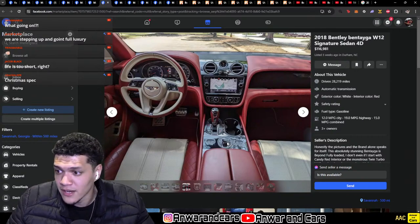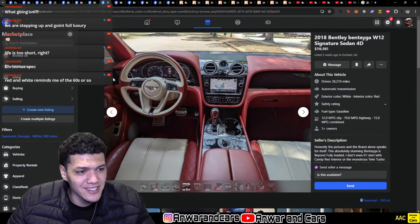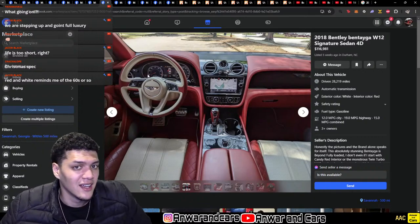Yeah, exactly. Christmas spec. Yeah, exactly. This is exactly, Jacob, like a 60s Chevy Impala. This is exactly how the interiors have been.